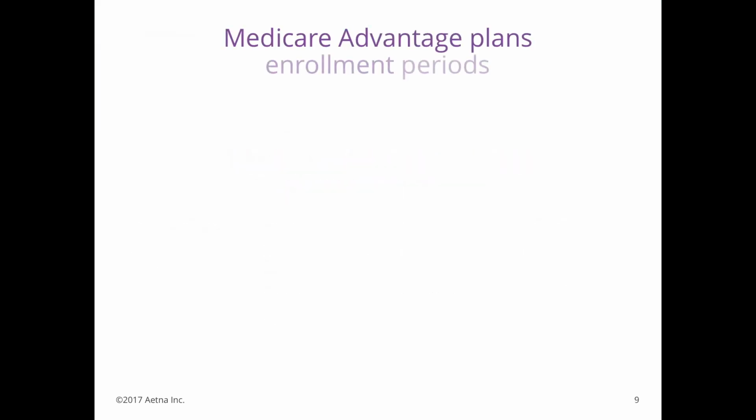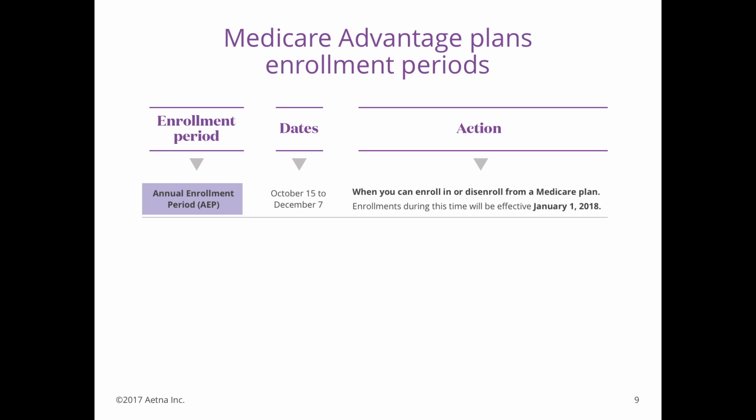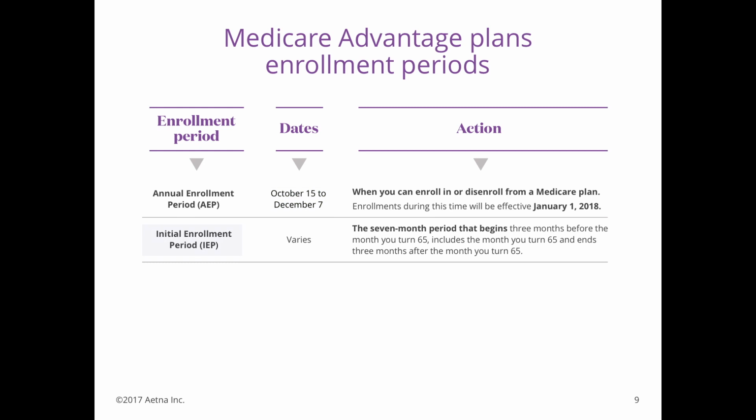Generally, you can enroll in Medicare Advantage only at specific times of the year. The main enrollment time is the Annual Enrollment Period, AEP. This is when anyone can enroll or disenroll from a Medicare plan. AEP runs from October 15 to December 7 each year. Coverage then begins January 1 of the following year. The Initial Enrollment Period, IEP, is the 7-month period that begins 3 months before you turn 65. It also includes the month you turn 65. And it includes the 3 months after the month you turn 65.